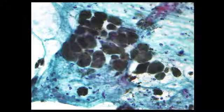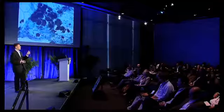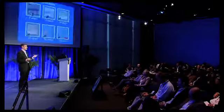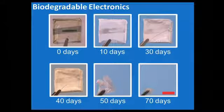We turned to nature, and this turns out to be a melanoma or skin cancer. You should think skin cancer, we're trained to think that's bad. But I like to see the good in all things. Here, what I notice is that these black nodules are filled with melanin, and melanin has a really curious electronic switching capability. So we synthesized molecules that look like melanin in many ways, and we can package them into transistors. We showed that they can perform stably underwater, and after 8 to 10 weeks, these can actually degrade away.